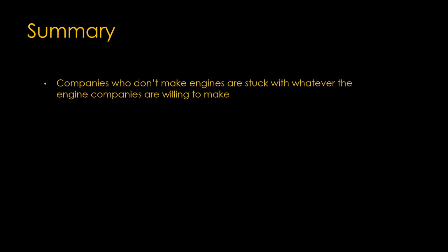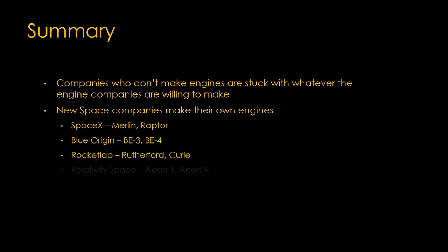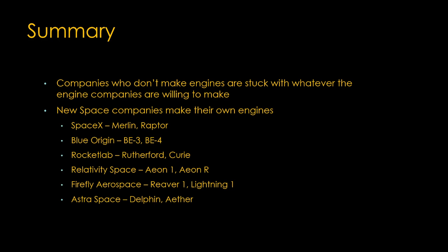So, quick summary. Companies like Lockheed Martin and Boeing, or ULA, they don't make engines, and they're kind of stuck with whatever engine companies are willing to make. You know, you can't say, hey, I'm going to use this engine that meets my needs perfectly. The new space companies that we look at make their own engines. You know, obviously SpaceX, the Merlin and Raptor, Blue Origin, BE-3, BE-4, it keeps going. Rocket Lab, the Rutherford and Curie, Relativity, the Aeon 1 and R, Firefly, the Reaver and the Lightning, and Astra, the Delphin and the Ether. And the reason they make their own engines is they get to choose the fuel and they get to choose the engine size, so they can make an engine that is actually tuned for their vehicle.